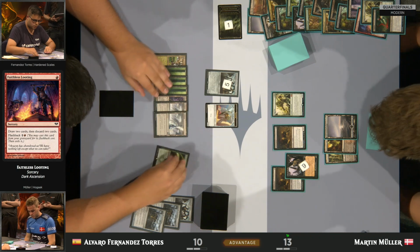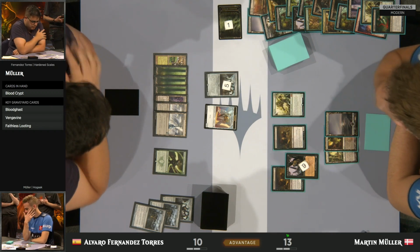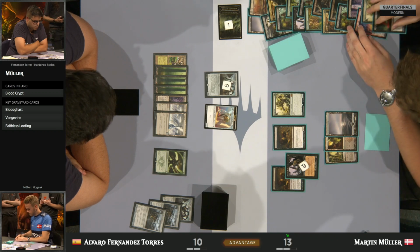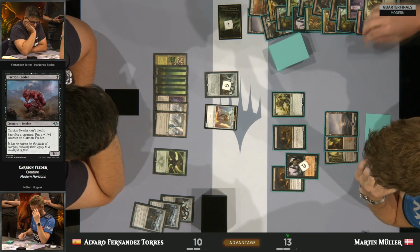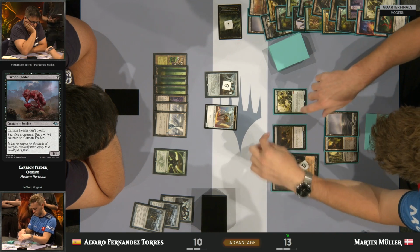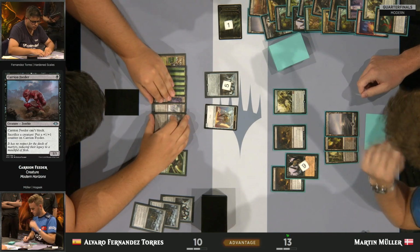I got him again. All right, so Hangerback Walker as a 5/5 can grow to a 7/7 thanks to that Hardened Scales, as we said. Okay, and now with the Hangerback Walker going potentially up to 7, that can be an attack on Martin Müller's life total while keeping back defenses up, which is really relevant because it allows Alvaro to kill in 2 turns, but without sacrificing the potential to stop Martin's future attacks.